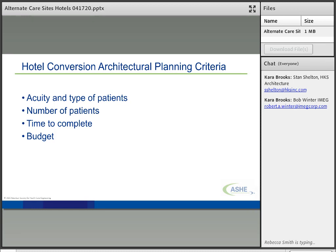So the primary planning criteria, the thing that has to be taken into consideration with any of these kinds of conversions, especially with a hotel, is what's the acuity and the type of patients that we'll care for. Much was in the press about a shortage of intensive care rooms, and much was in the press and with ASHE and in the AEC world about converting any kind of room possible into a negative pressure room. So understanding the acuity of the patients is first and foremost required for this conversion. We went with low acuity patients that did not require negative pressure, really based on the CDC's guidelines.